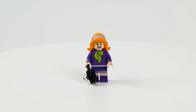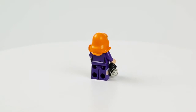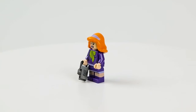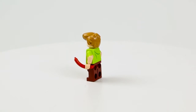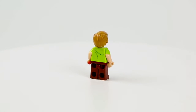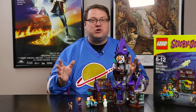The set also has Daphne. We've seen this figure before, and again, it's the same clothing style and everything, so don't look for anything too out of the ordinary with Daphne. Same goes for Shaggy. Shaggy, though, has a big hot dog that he gets to run around with in this set, so I guess that's nice for Shaggy fans. So that's the Scooby Gang.